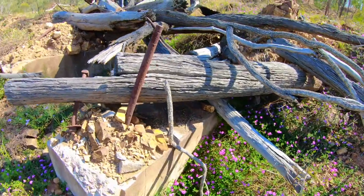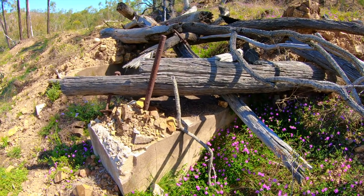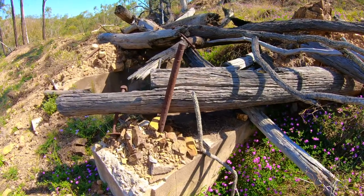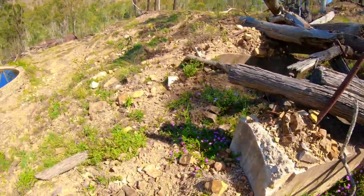And I think a single stamp used to weigh about 0.5 ton. That's why these footings used to be so huge, so substantial. So I guess you've got 5 head of stamp, all the timber work, you're probably looking at about a 4 or 5 ton machine. And then there were 4 of them here. So they had to make sure they seated them pretty well.